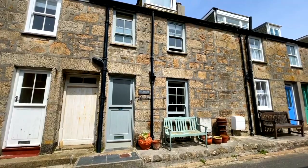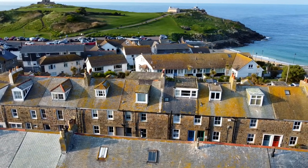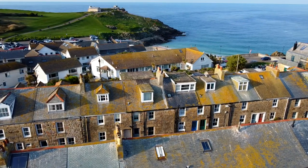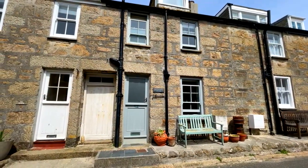So that's the front view. So it's over three floors. We've got the lounge, diner, kitchen on the first floor. Two bedrooms, bathroom on the first floor, and up on the second floor we've got another two further bedrooms with some nice sea views from the rear too. So I'll just take you around the rear and show you the parking and the garden space.